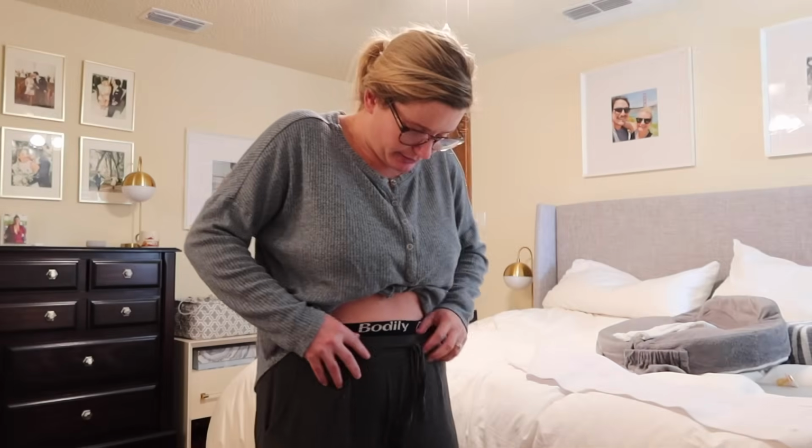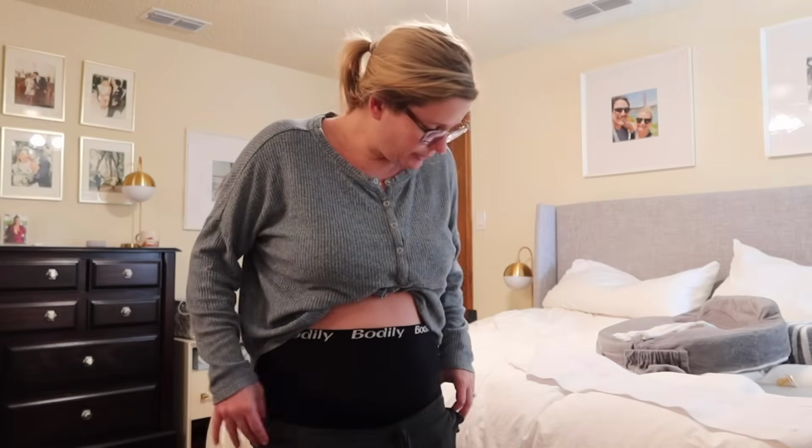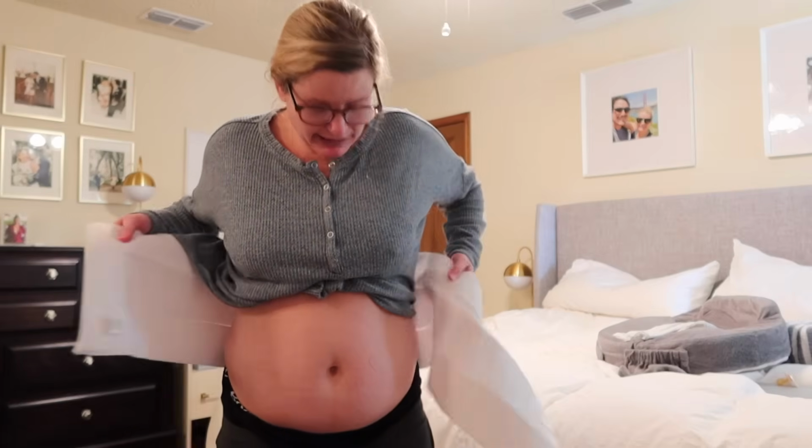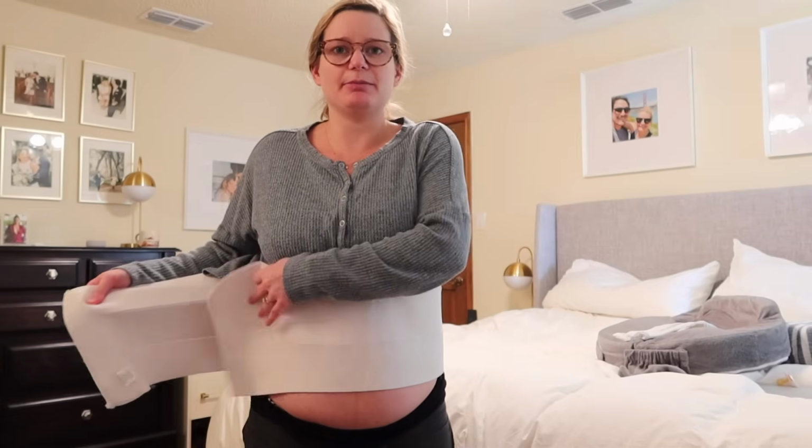So let me show you the correct way to put it on. Okay, so I'm gonna pull down. The mistake I see a lot of people making with the abdominal binder is they put it too high. My incision, I'll show you, is down here, okay? So I want to put it in a way that it supports where I had surgery. Sometimes I see people who will put their abdominal binder on like this, and that's not really going to help you, right? My incision where I had the surgery is down here.